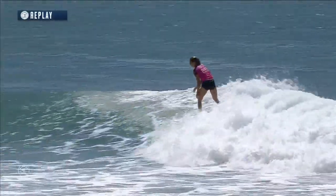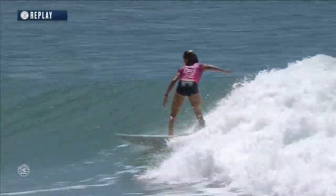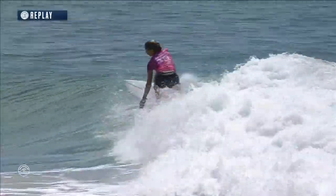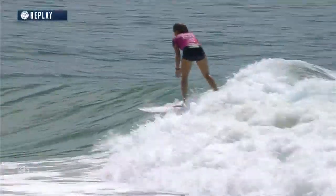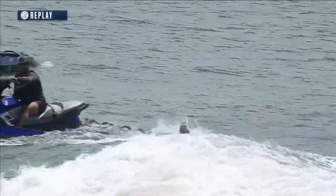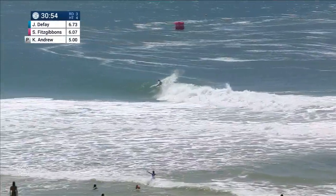So solid, so strong, so smooth. I mean, surfed this wave extremely well. It's just the wave didn't cooperate through that inside. Had it stood up a little bit more, it would have given Sally more opportunity to get those vertical turns. Just building it up though, you can tell, just warming those legs up. She's got great energy.